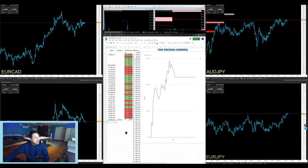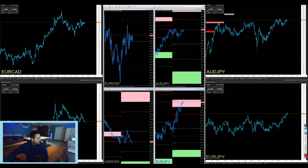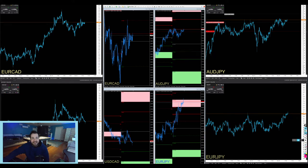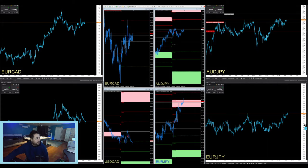So, yeah, I'm more than likely going to cut the USD CAD from the Four Horsemen until further notice. It's just going to be these guys right here, so it's going to be the three amigos without the USD CAD. Maybe I'll take a look at other currency pairs and see how they've been trading.